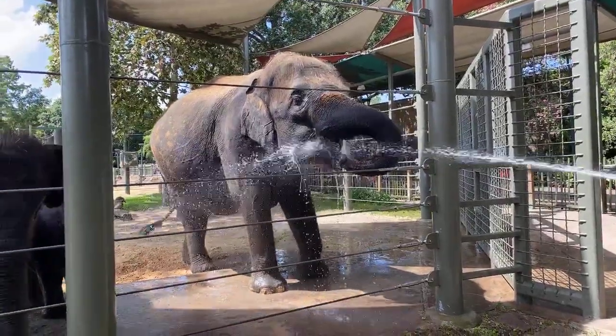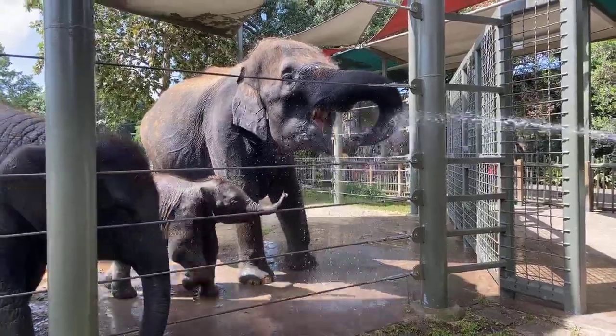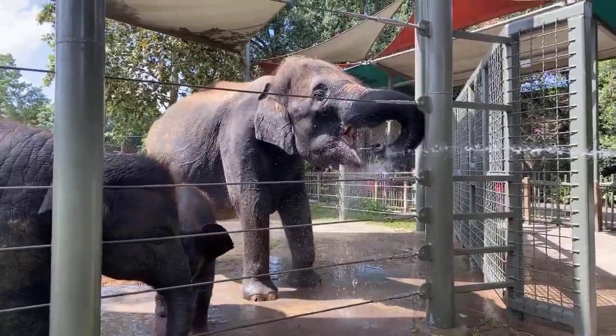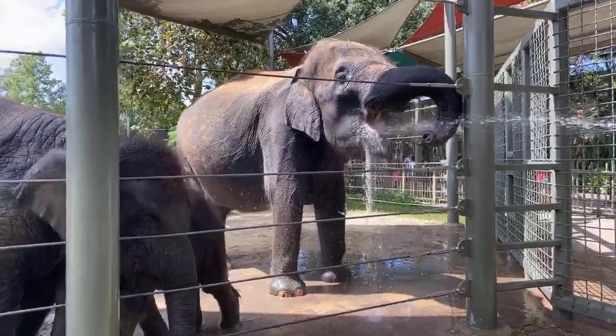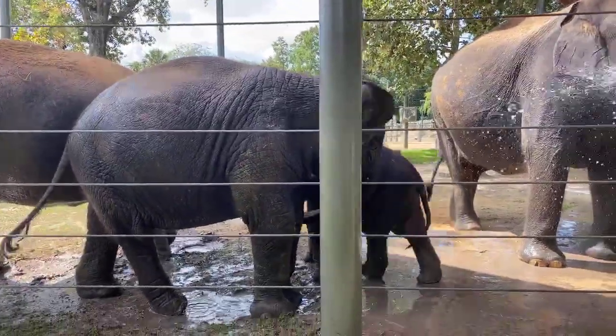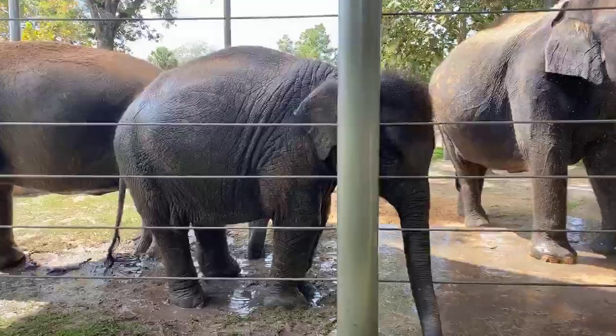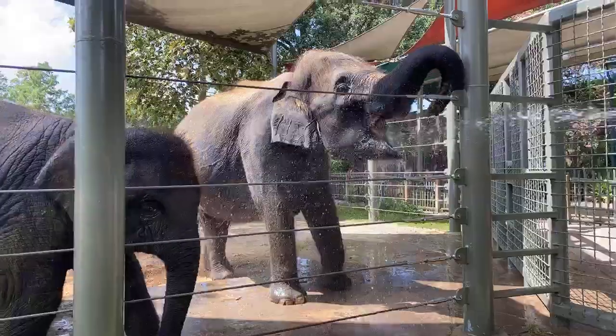So if you're just joining us now, the elephant that is getting the drink is Shawnee. She is our 29-year-old adult female, and she's a mom. So she is Nelson's mom and she is Joy's mom. And Nelson and Joy are the two elephants right next to her. Nelson is the baby, and he's actually 3 months old today. Joy is his big sister, who is 3 years old.